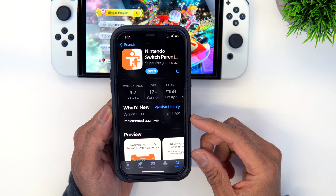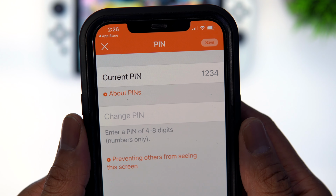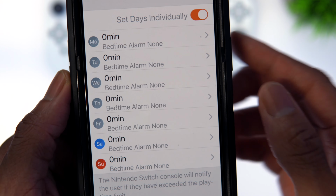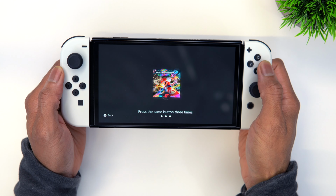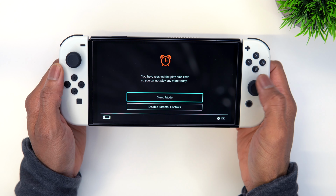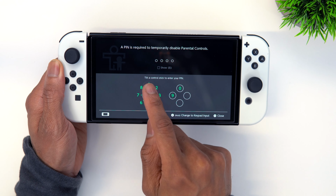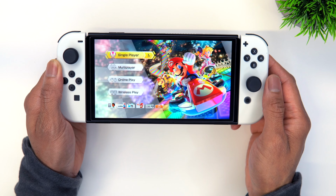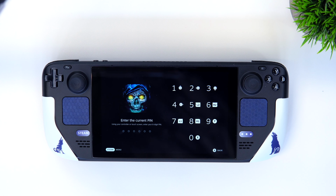Now, to be fair, there is a bit of a workaround for the Switch, which involves installing the parental control app on your cell phone so that you can generate a PIN, but it's kind of a janky method because you have to go through each day of the week and set the playtime to 0 minutes, so that every time you wake the Switch, it flags that your playtime is ended and requires that PIN code in order to disable the notice. But I would really appreciate a good old-fashioned native screen locking option on my Switch OLED.